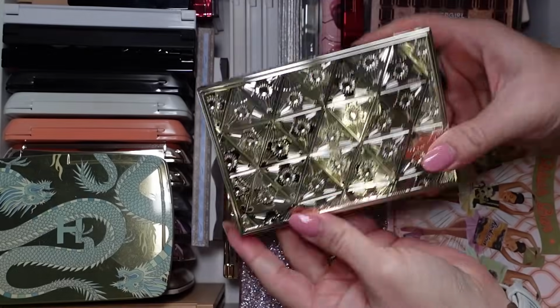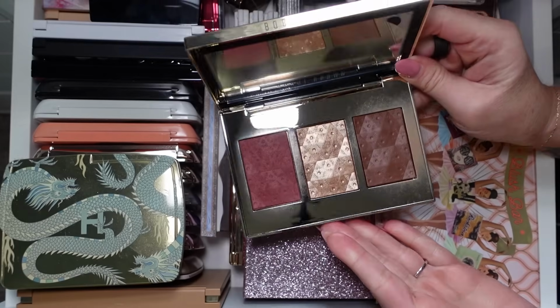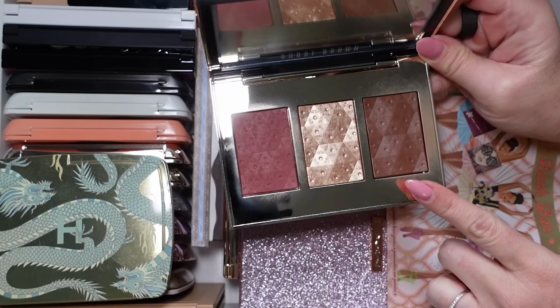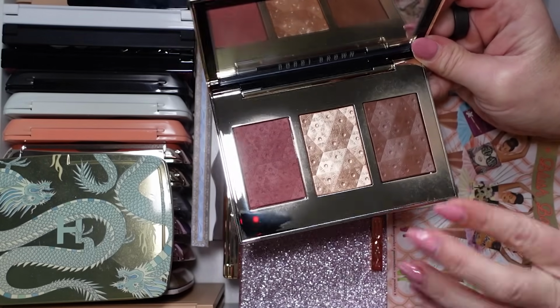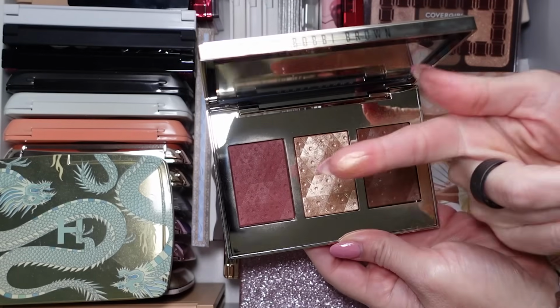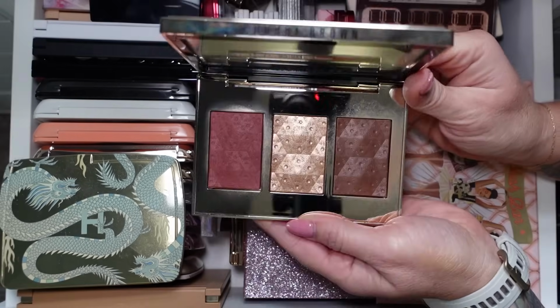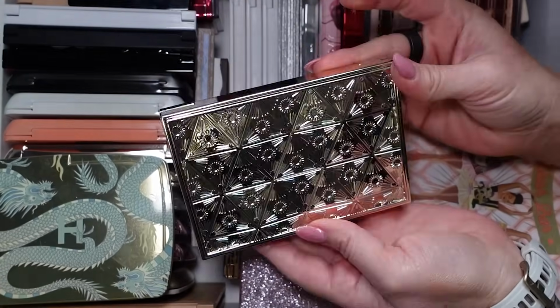This one is Bobbi Brown. This was a holiday release 2 years ago. It's a lot of packaging for 3 things. Blush, bronzer, highlight, really gorgeous, kind of hard panned. I do like this and I do like the packaging of it. I'm going to keep it. The highlighter is absolutely gorgeous. And I do like the blush on here, so I'm gonna keep this one for now. It would be also a really nice display piece.